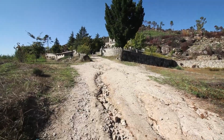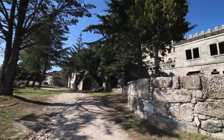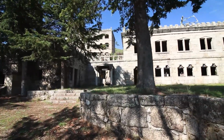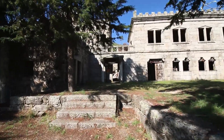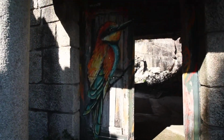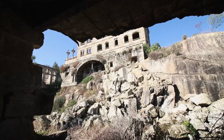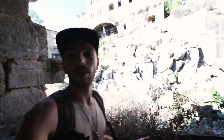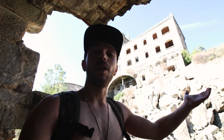Okay, let's see the big one. This is massive. Whoa. I already see graffitis, but they look professional, so I'm not gonna say anything. I think this was the hotel, and that is the spa. Before I explore this place and show you what's left of it, because as you can probably see, most of it's destroyed, I'm gonna tell you the story in detail of Termas Radium.